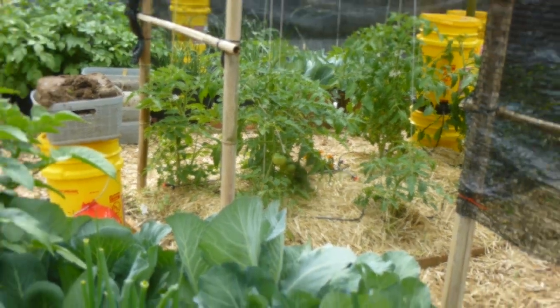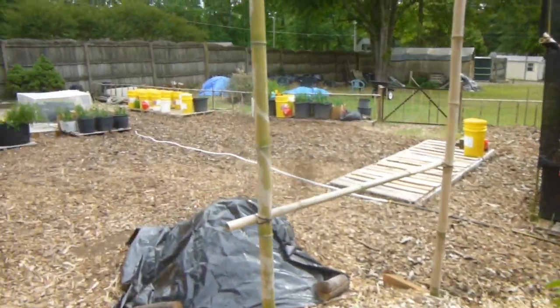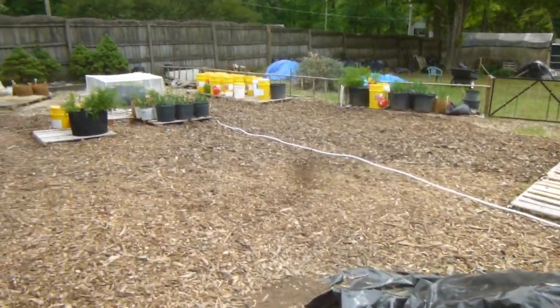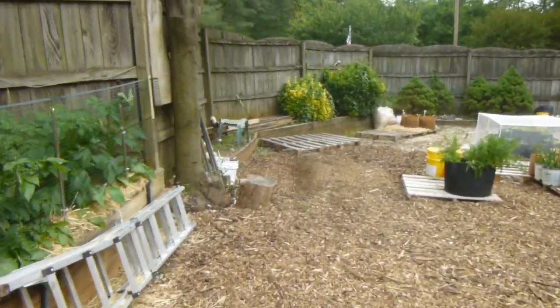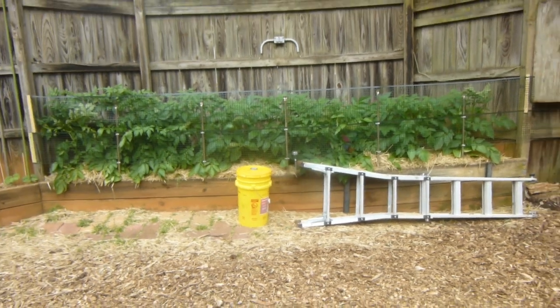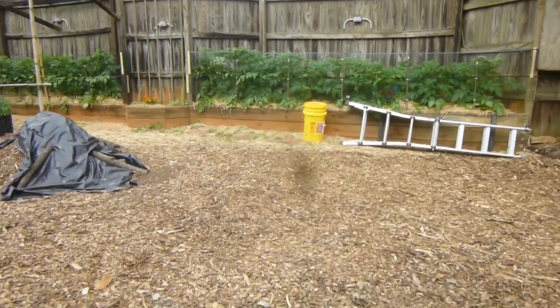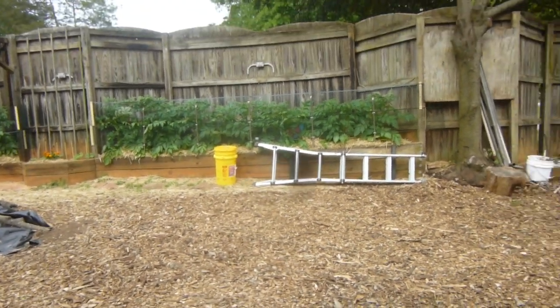Okay, we'll run it back. And we'll walk around some of my mulch here. And here's another potato patch. I'm going to back up a little bit so you get a bird's eye view of what's going on here, the garden from this angle.